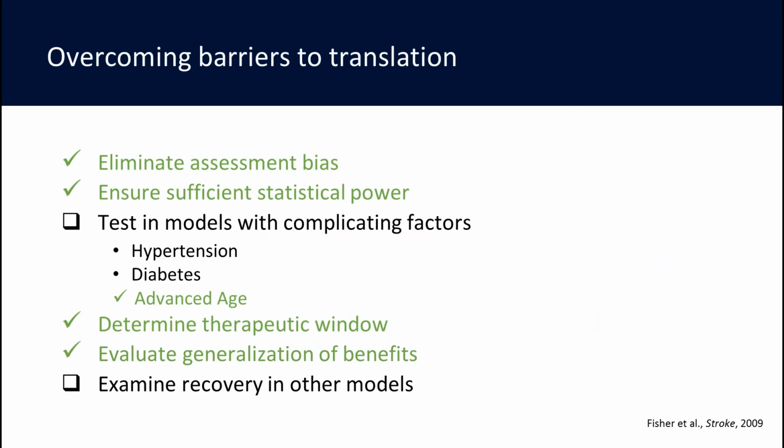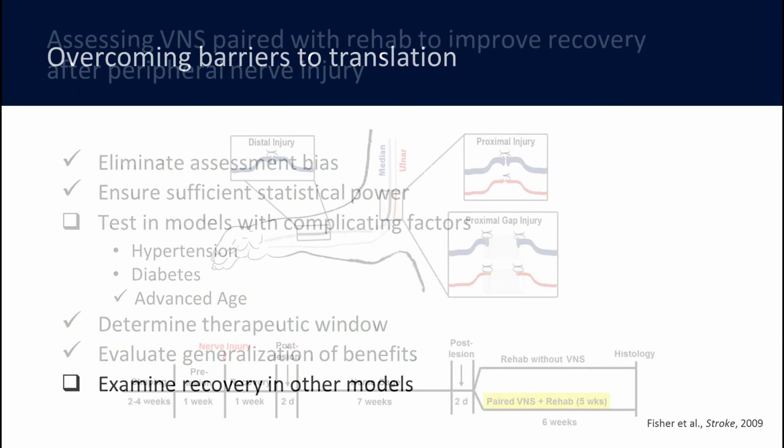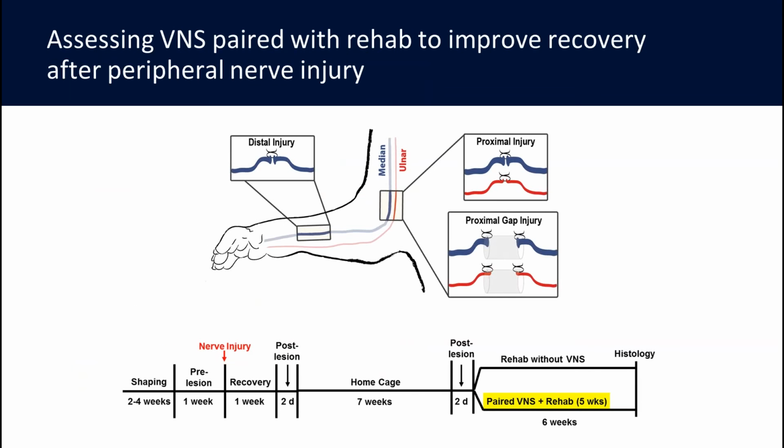And so the last thing we wanted to do was to ensure that this wasn't some sort of phenomenon that's restricted to our very specific way of inducing the stroke, was to see if we could use VNS to enhance recovery in other models of neurological disease. And so what I'm going to present, we've done this in a number of different models, but the one I wanted to present today was the one that's the most radically different from stroke. And so what we've done here is tested whether VNS can improve recovery in a model of peripheral nerve injury.